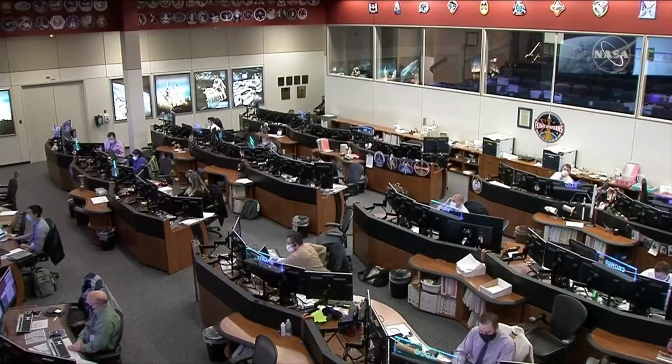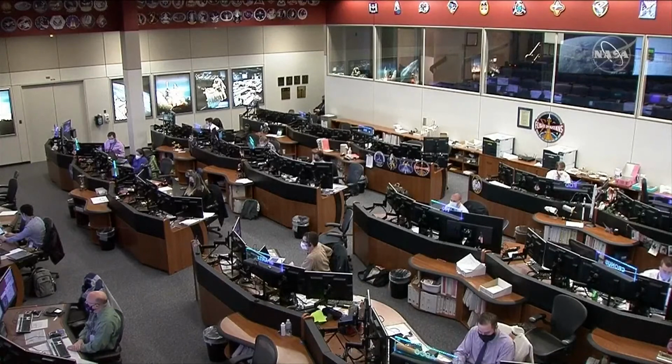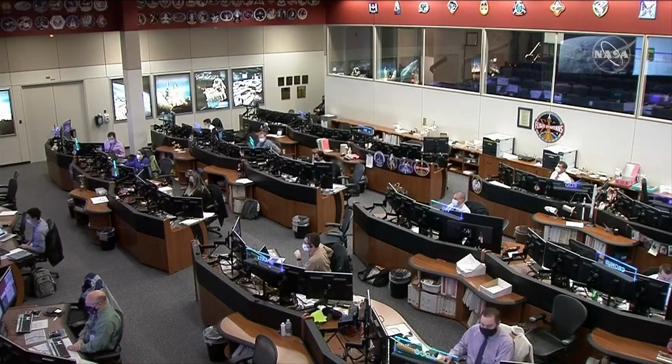Station, Houston on 2. First set of hooks are open. Dragon is committed to undock. We copy. Committed to undock. Again, the first set of hooks are open and the second set are in the midst of opening.